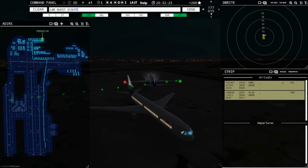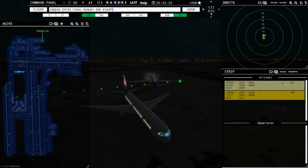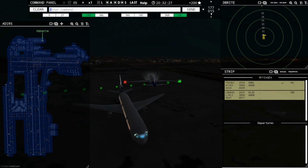LabQuest 840. Enter final runway 18 right.